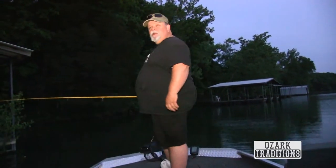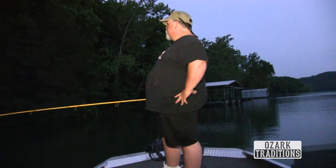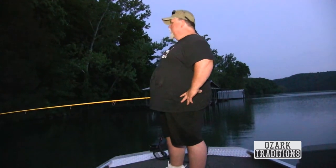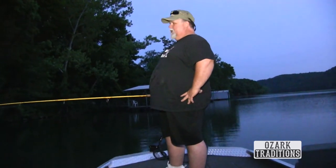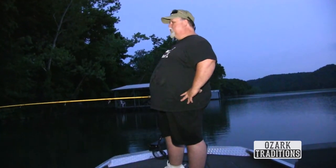Well, it's getting late, and we haven't caught a lot of fish, but we've caught a few, and we've had a good time out here. We run out of light. Fish quit biting. Like I said, we were catching a few right up till it started getting dark, when we thought we were going to maybe get some fish caught, but apparently that's not the case here, so now we know this is more of a morning spot.